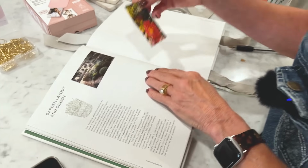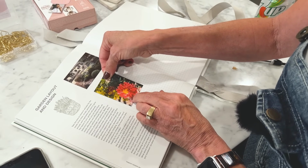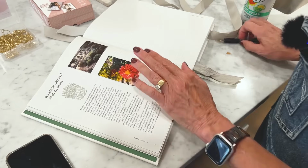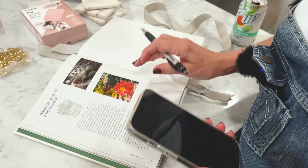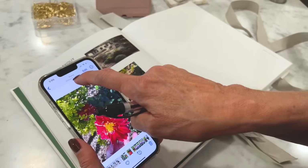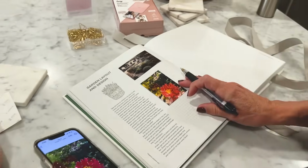So I've got it here. I'm going to put it, and notice that I'm not putting it on the date. I am putting this in my garden layout and design. Now, something that I am going to do for reference is, if I want to go back and see truly how beautiful that image was, I'm going to record the date, October 27th.